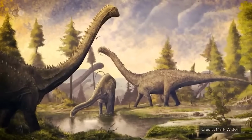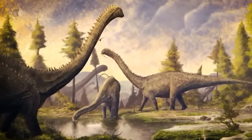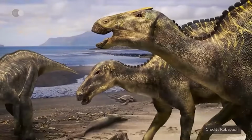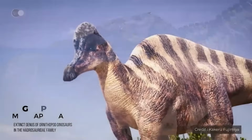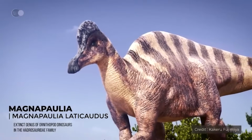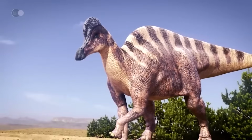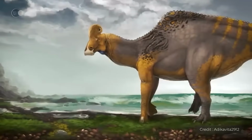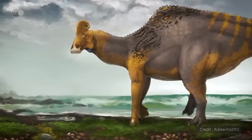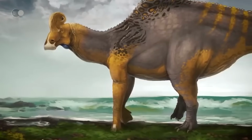If sauropods are numerous to have become titanosaurs, they are far from being the only ones. The hadrosaurs also have their giants. In the family of hadrosaurs, there are the ornithopods, of which Magnapaulia is a part. In terms of size, it is even at the top of the list. It measures about 15 meters or 50 feet long according to estimates, and can reach a weight of 23 tons. Our beaked dinosaur plays in the big league.